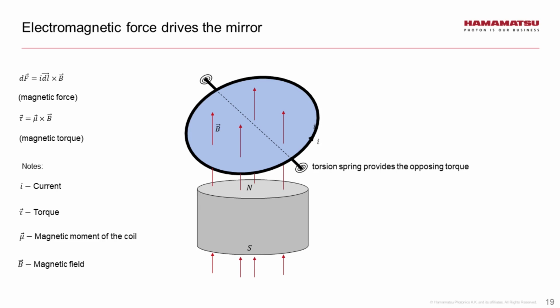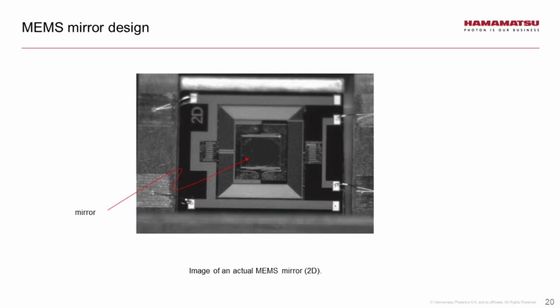As we said earlier, it is going to be electromagnetic force that will drive the mirrors manufactured by Hamamatsu. As we said earlier, the torque is proportional to the cross product between the magnetic moment and B. The magnetic moment depends, apart from the area, on the current. So where is the current? There will be some wire either wrapped around the mirror or outside of the mirror, but rigidly in the same plane as the mirror. The current in this wire is going to be varied depending on what type of motion you would like to extract from the mirror.